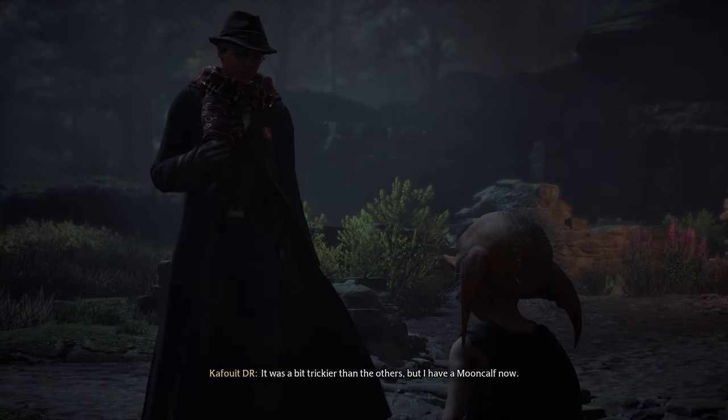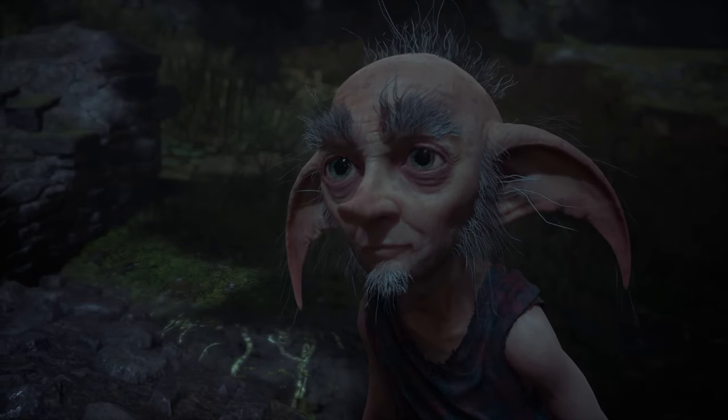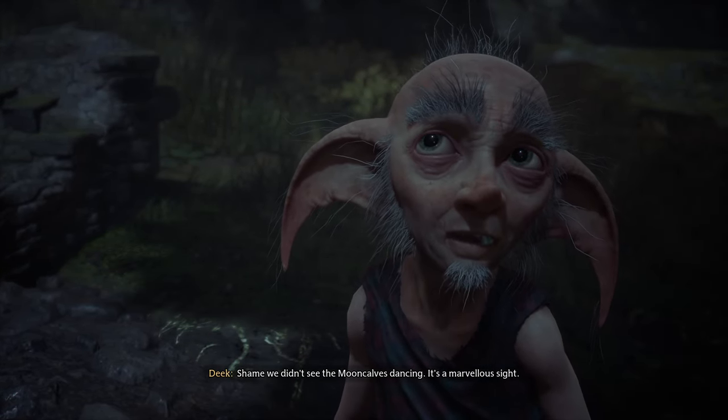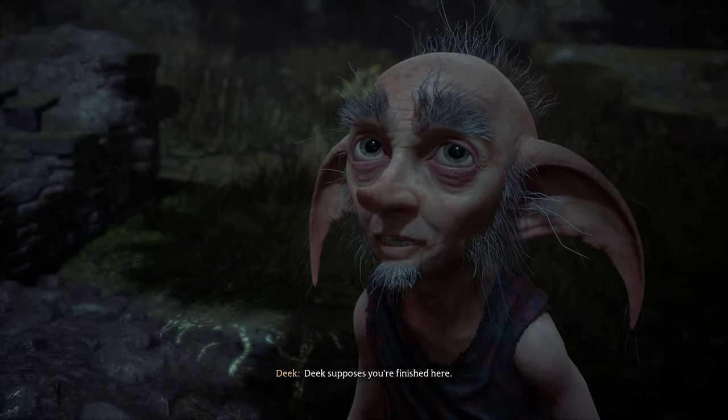It was a bit trickier than the others, but I have a mooncalf now. Another beast, safe and sound. Shame we didn't see the mooncalves dancing. It's a marvellous sight. Deke supposes you're finished here.